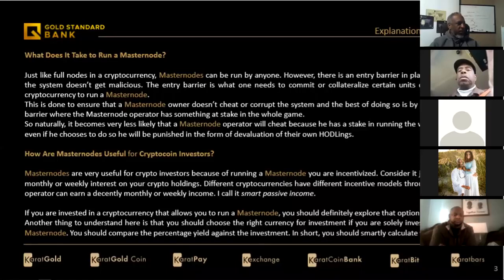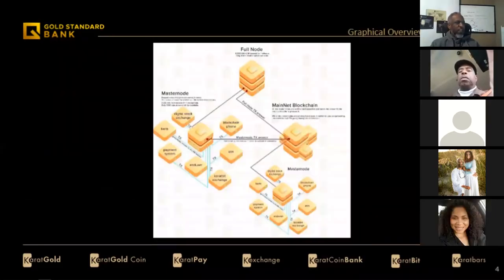Another thing to understand here is that you should choose the right currency for investment if you are solely interested in running a Masternode. You should compare the percentage yield against the investment. In short, you should smartly calculate your return on investment, and I'm going to help you guys do that. And so that's just a picture of how the Masternode operates. We'll get more in depth in that in future meetings.